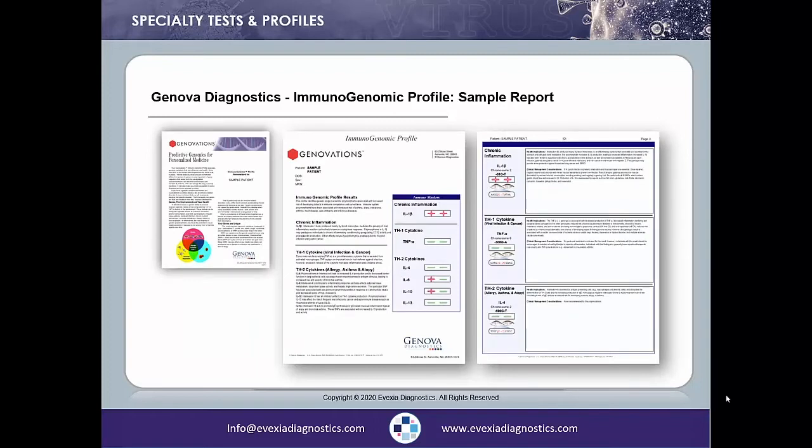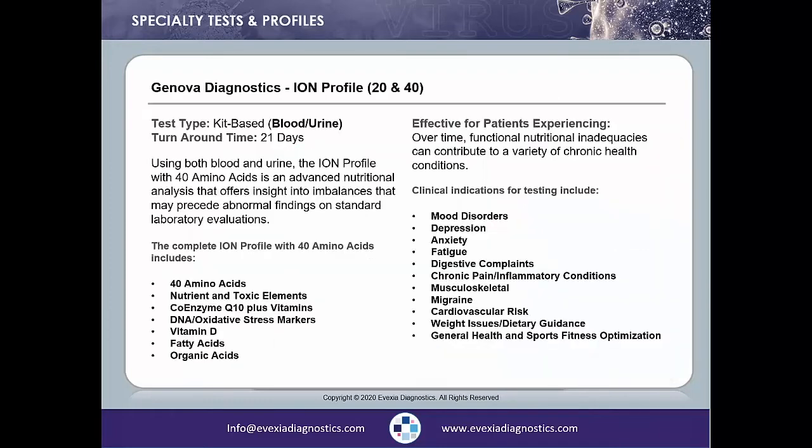As you can see in the sample report here, it's going to take a look at the genetic potential for chronic infections, the cytokines, and overall the immune response. But it's important to understand that when they look at these SNPs, single nucleotide polymorphisms, they indicate risk, but not certainty. So I want you to keep that in mind looking at this test. Again, it's a wonderful test.